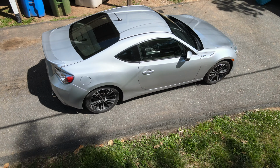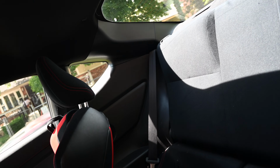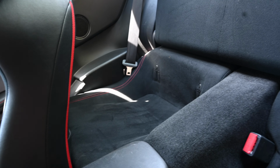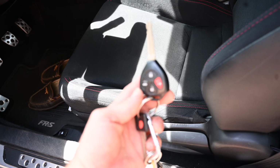We'll go ahead and take a peek on the inside. FRS stands for front engine, R is rear wheel drive, which is rare, especially with the front engine, and S means sport. It has a boxer engine, which only two companies in the world make, and that is Subaru and Porsche. Of course, the key comes with a little wireless fob.